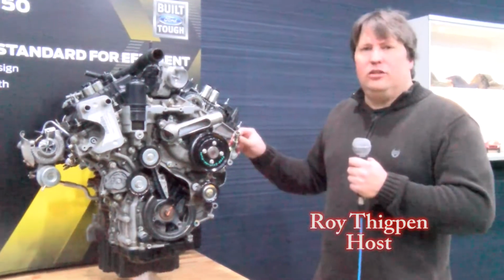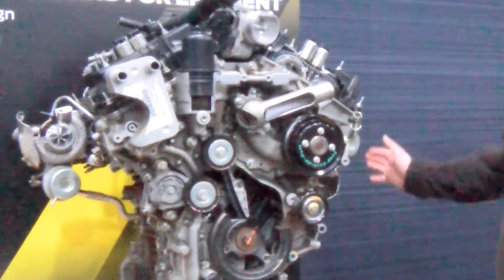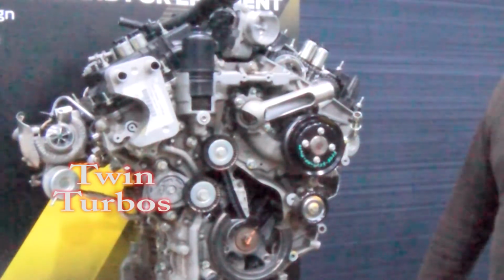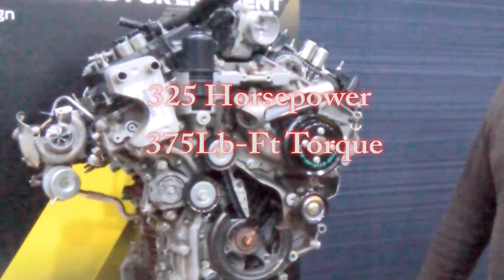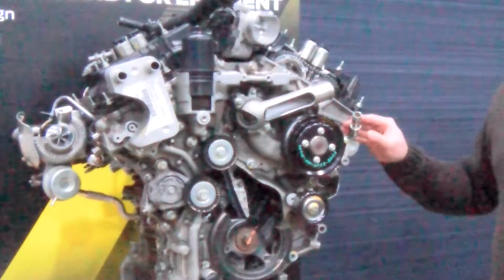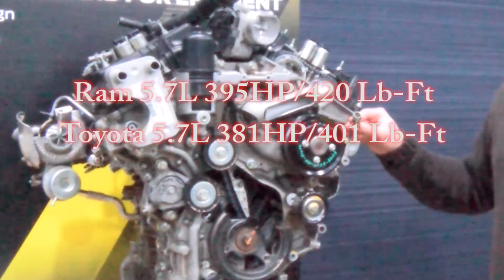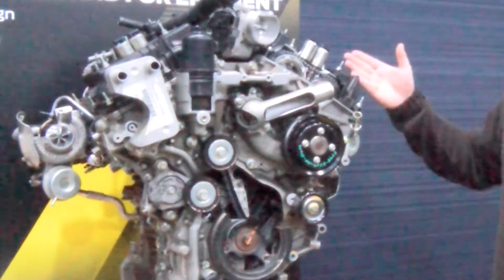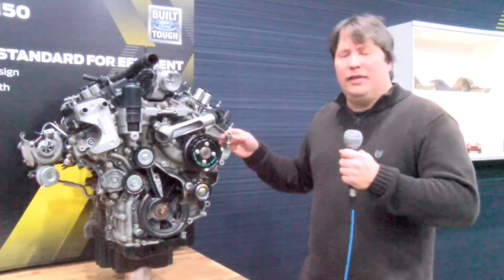Ford's strategy is to go with lighter weight vehicles and smaller engines. This engine is a 2.7-liter EcoBoost V6. It has twin turbos and it produces an incredible 325 horsepower and 375 foot-pounds of torque. It is very comparable to the V8s that are produced by Chrysler, Toyota, and GM.